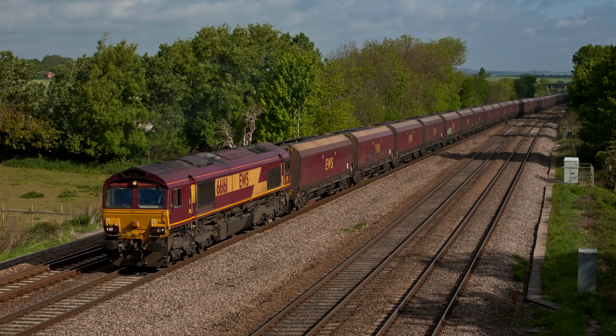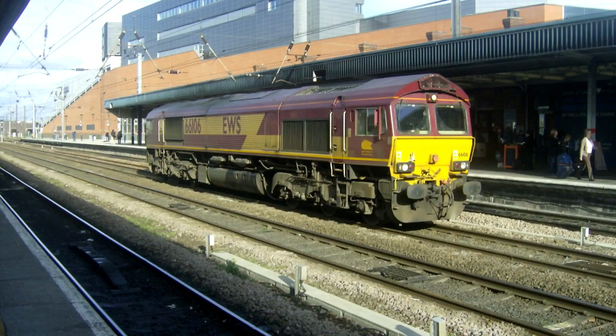Although a number of enthusiasts dislike the 66 as it displaced many of those classic BR designs, you cannot deny that the 66 is a highly effective locomotive, and given the situation EWS found themselves in during 1996, it is understandable why they placed such a large order.